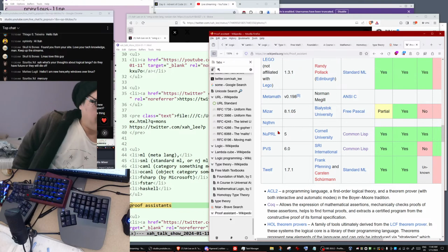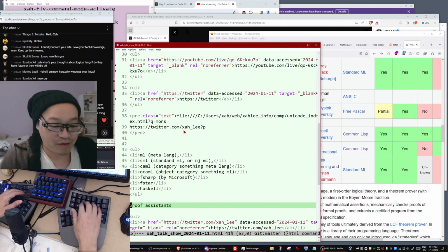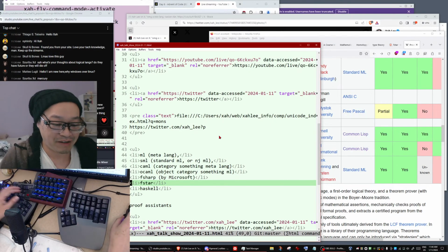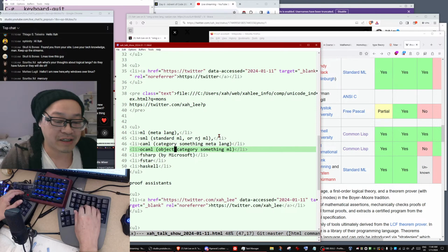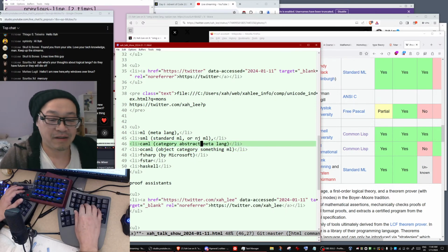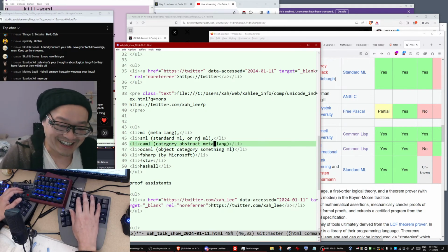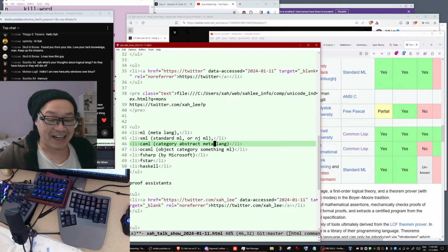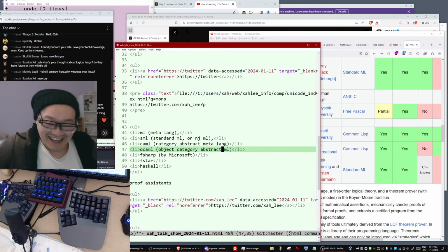The A in CAML is abstract. Some people know what I'm talking about; they know things I don't know. Okay, object, so category abstract metalan. Category abstract metalan. Object category abstract metalan.